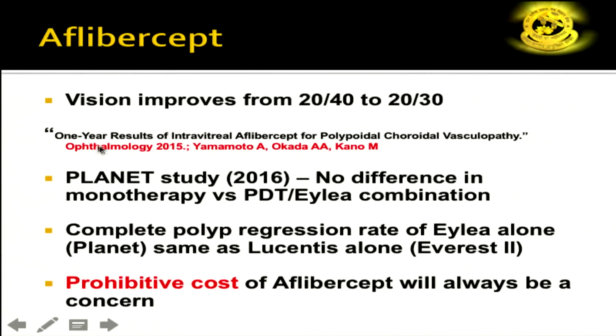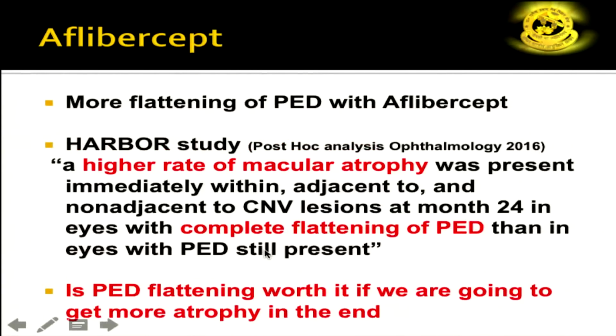Now for the other opponent who wants to say that Eylea is the best one. Well, again, this started with a study in which they took patients who already had good visual acuity. If you have good visual acuity, you will have better gains. Then comes the PLANET study, which says that there is no difference in combination of PDT with Eylea and monotherapy. So again, here they are kicking the PDT part. But if you read between the lines, they find that complete polyp regression with Eylea is about the same as with Lucentis. So the prohibitive cost is always there.